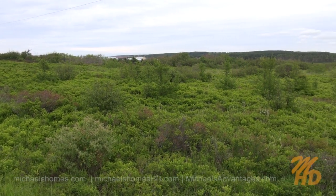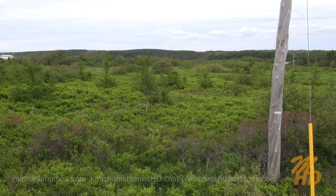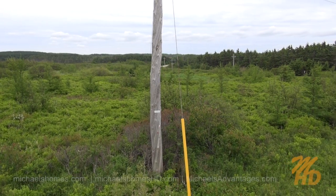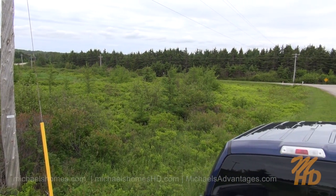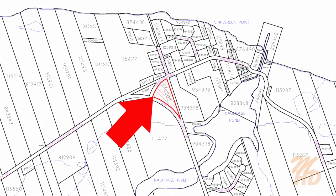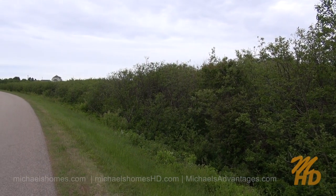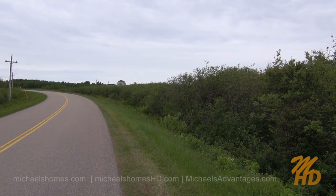So this is a sort of pseudo aerial view from the back of the pickup truck here, looking again back towards route number 16. And then as we look across the top of the truck, that would be Harbor Road where it intersects with 16. This is a final shot from the last property marker on the road. Everything's pretty consistent. It's consistently brush. This is highway number 16.